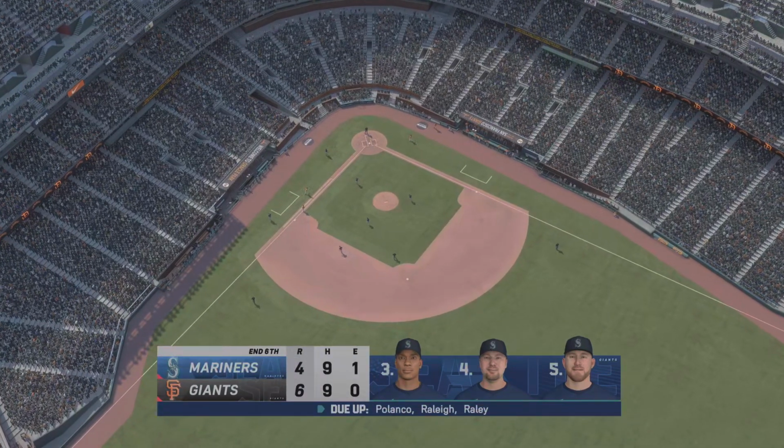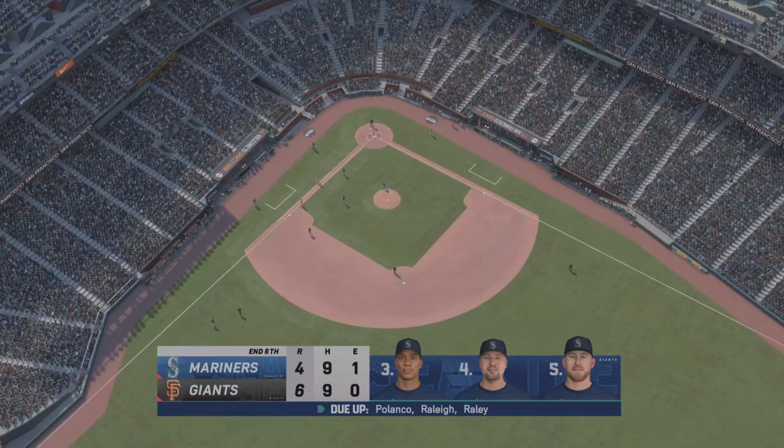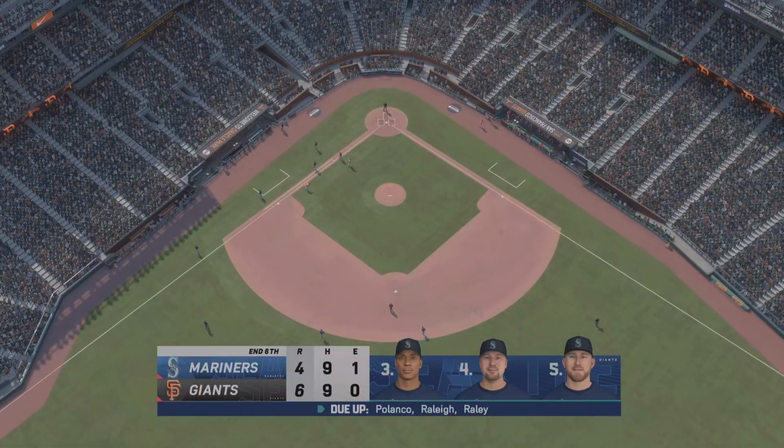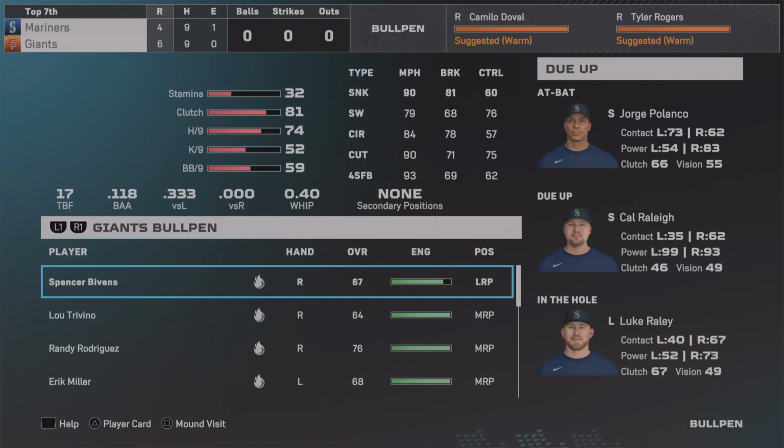Ground to score 6 times to open up the lead. We're through 6 full. It's the Giants 6 and the M's 4. Back here in San Francisco, we go to the top of the 7th, and now it's the switch hitting second baseman, Jorge Polanco.